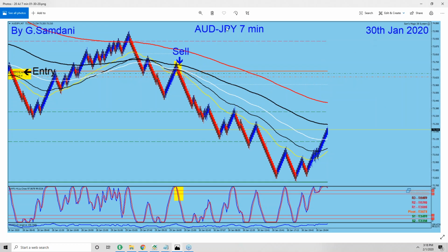On the 30th, Aussie is on the left hand side. Aussie yen, beautiful entry, short entry. Those were the long entries I just showed you. The setup: indicator all the way up. Yellow is above, so this is just the opposite. Yellow is above the black, and yellow and black both above the red. I mean below the red, and indicators all the way up. That is the setup. And then this is on the 30th, right?